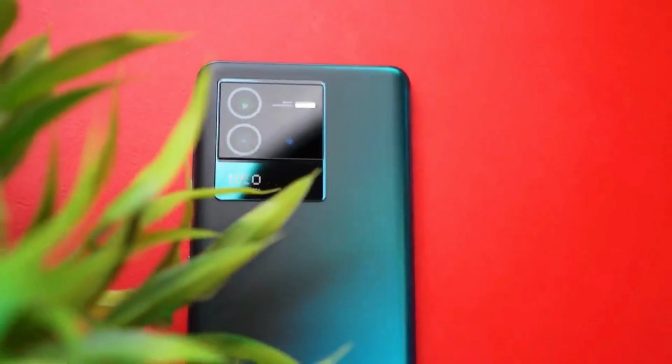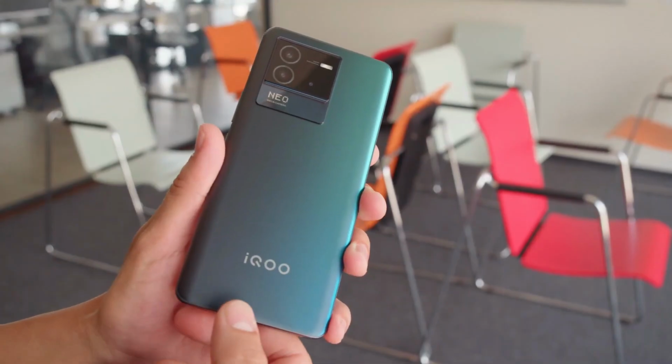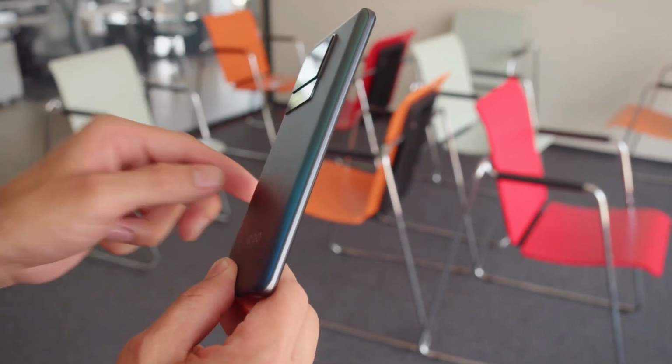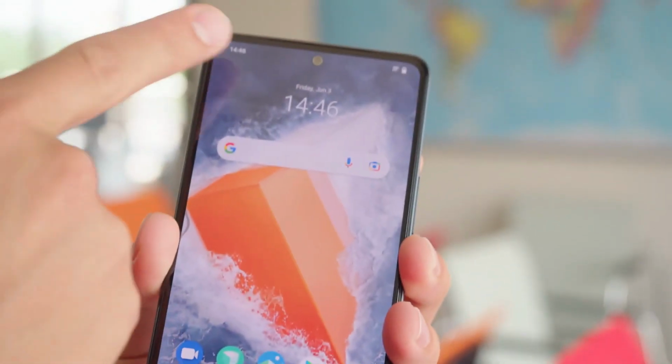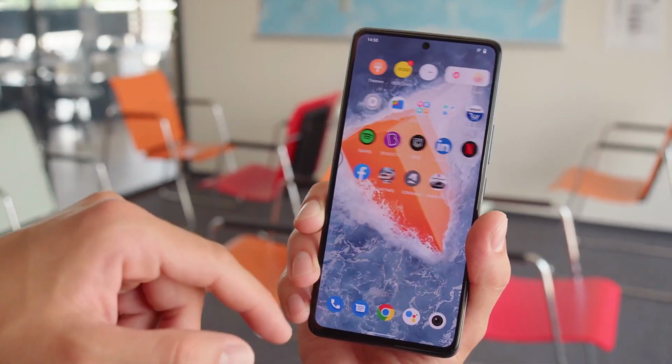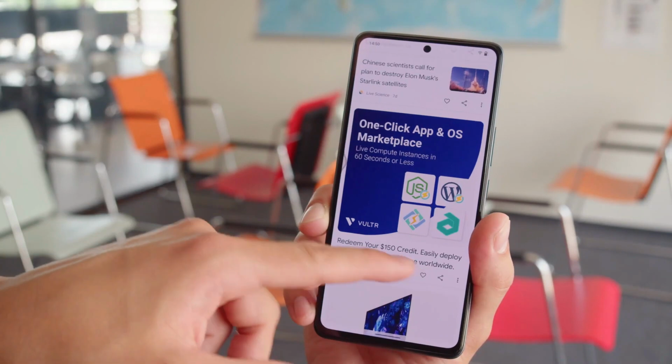The Neo 6 naturally runs the latest FunTouch OS 12 with Android 12 at the helm, and it will get 2 major OS and 3 years of monthly security updates, IQOO has confirmed. It also supports more 5G bands, 4 to be precise, which is always a nice thing to have.